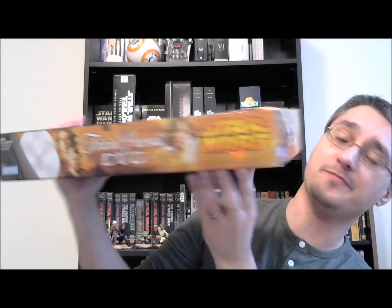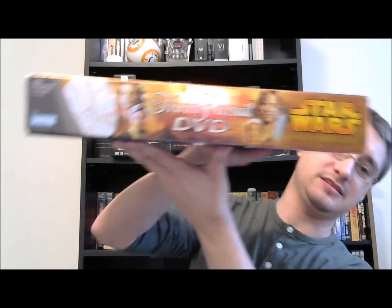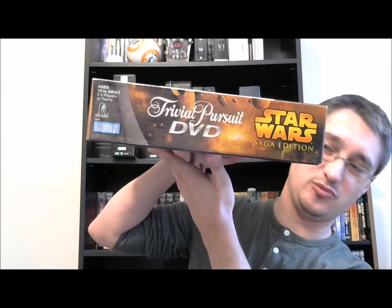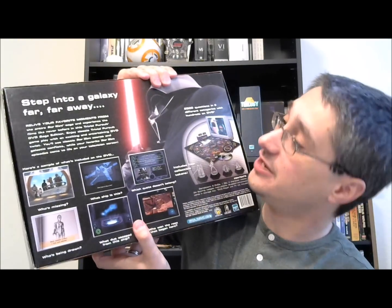Side label there. Side there. And all pretty much looks the same as you go from side to side, or pretty close to it. And on the back, it reveals what it is that you're getting.